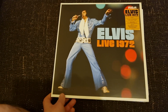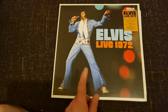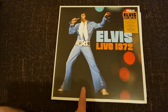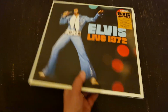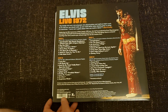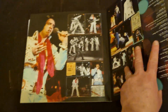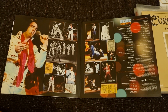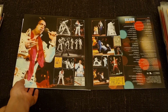Next is a recent release, Elvis Live 1972. Again, gatefold edition, and I love that image of Elvis there. I think that image is from 1972, I believe. Yeah, of course it is. It says Live 1972 on the back. Again, great image of Elvis, track listing. And I will show you the gatefold of this because I've not uploaded it before. And just outstanding images inside.